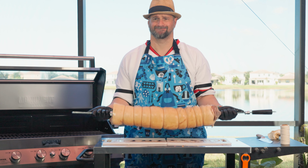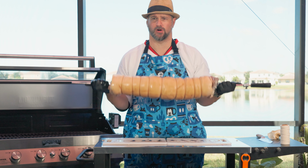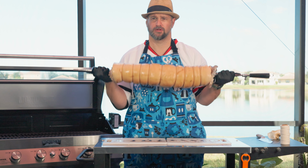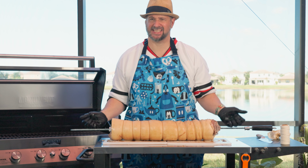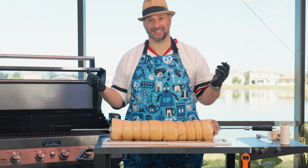Pork belly, or workout. 1, 2, getting swole. Is that what the kids say these days? I don't know. Not one of the kids.